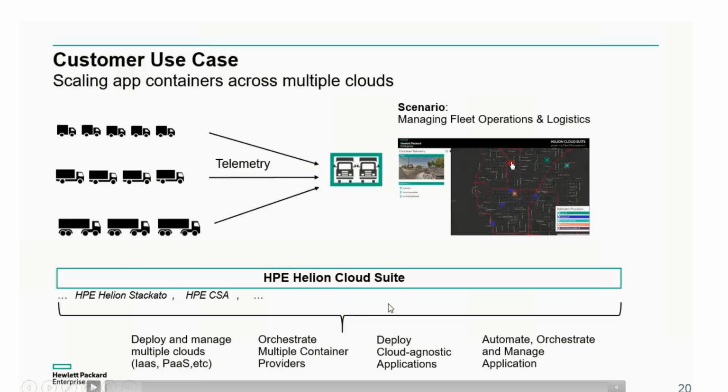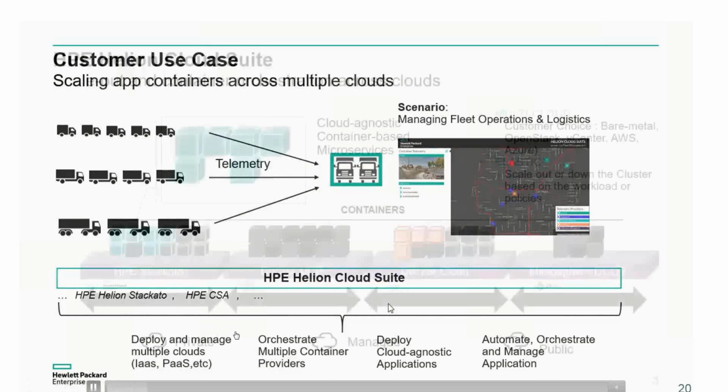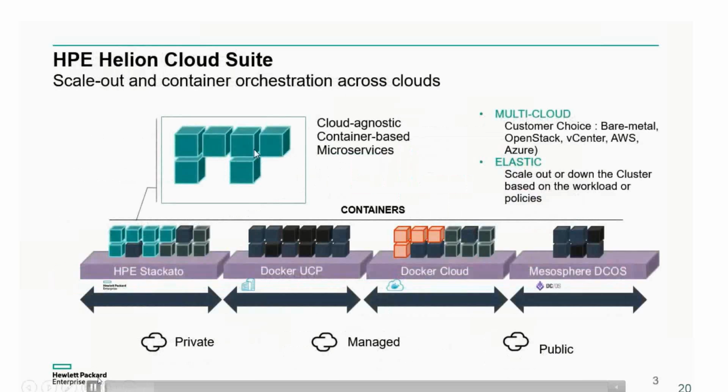Now, extending this capability across the various orchestration platforms, here we're talking about Docker, GCP, Marathon Mesos, or HPE Stackato. So the key strength here is for HCS to provide a single point of administration where you can manage all these containers that are deployed across these various platforms. As you can see, the ability to abstract that capability and deploy these containers across the various platforms is what we call our key strength.